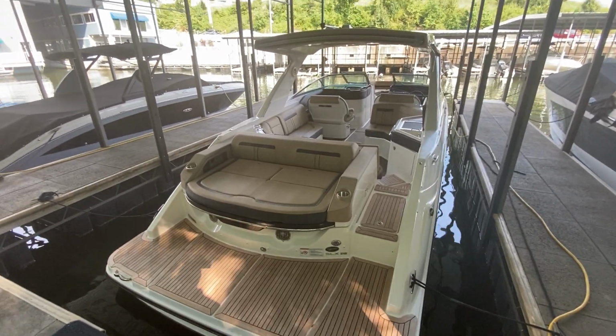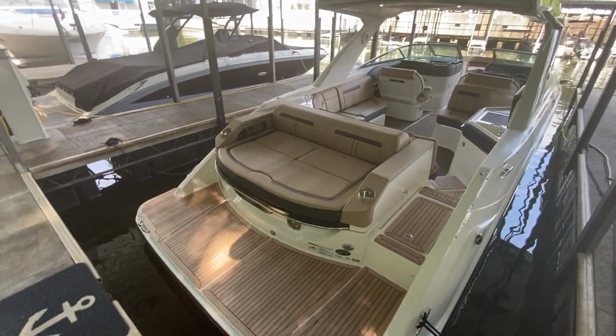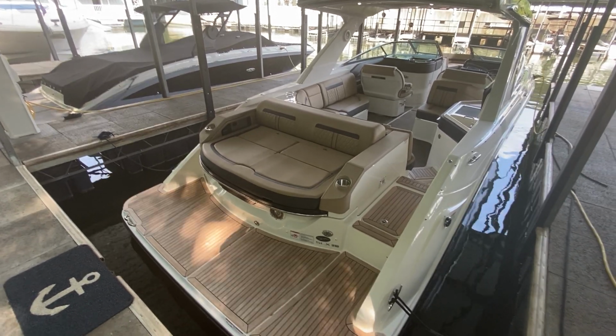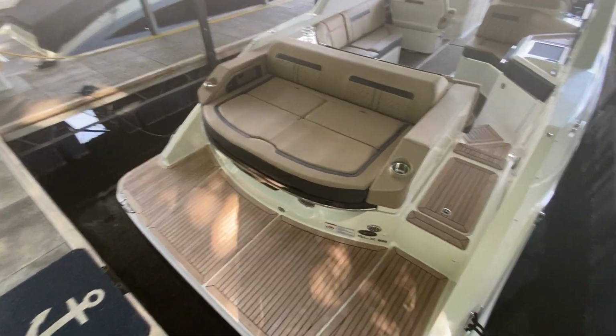Here is a 2018 310 SLX from SeaRay. This boat has twin Mercury 6.2 liter 350 horsepower engines with 50 hours. This has the teak swim platform, nice sun pad.